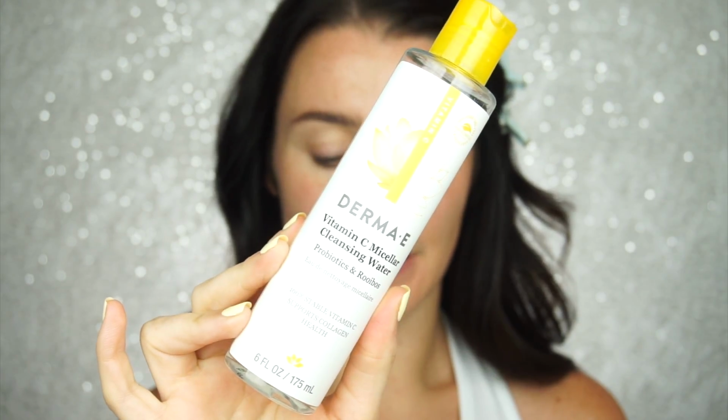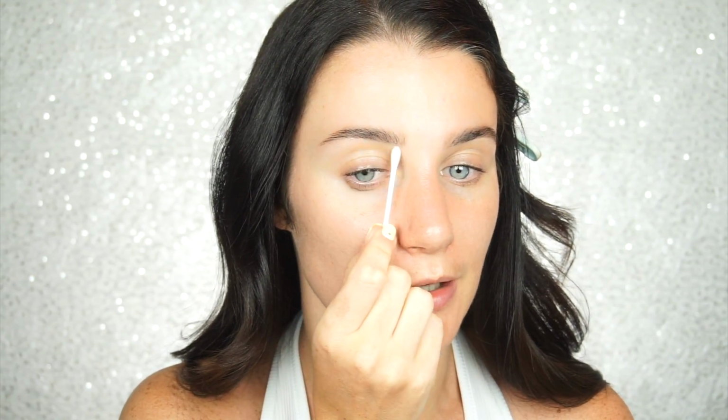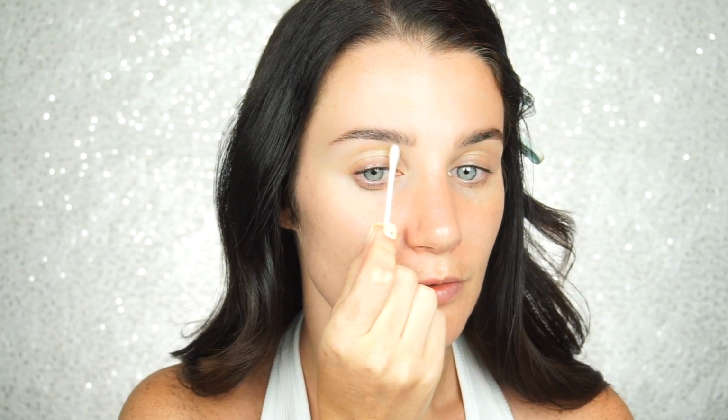Then I'm going to take my Derma E Vitamin C Micellar Water, and this is just a more natural way to carve out and clean up your brows. So I'm just going to put a little bit on the tip of the Q-tip, and just as if I was going to carve them out with concealer, I'm going to do the same thing and carve them out with this little swab.